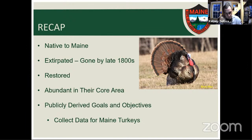And a lot of this research that we did is one step in those publicly derived goals and objectives for the big game management plan going forward. The goal is to maintain a sustainable turkey population and also to inform people and develop acceptance for turkeys on our landscape for the future. And all that data was collected for our turkeys specifically, so that we can now move on to the next step, which is incorporating all this into our management program.